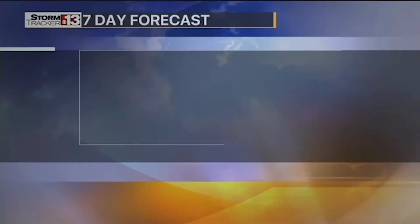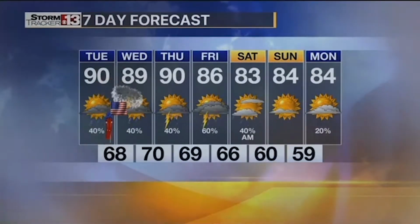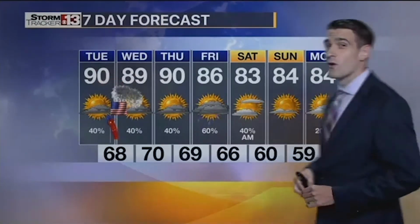Best bet for rain in this forecast looks to be on Friday, and that's when we'll start to flip the tide on a little bit of cooler weather just in time for the weekend for the Greenbrier Classic. Temperatures in the low to middle 80s with tons of sunshine. Overnight lows back down in the upper 50s and lower 60s.